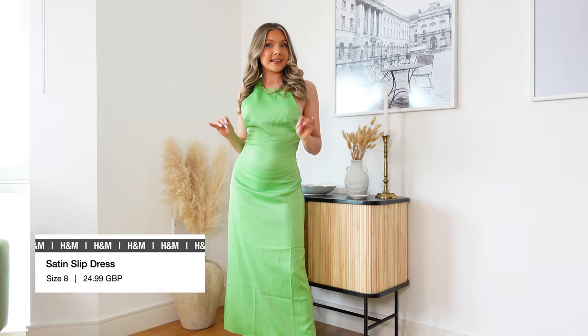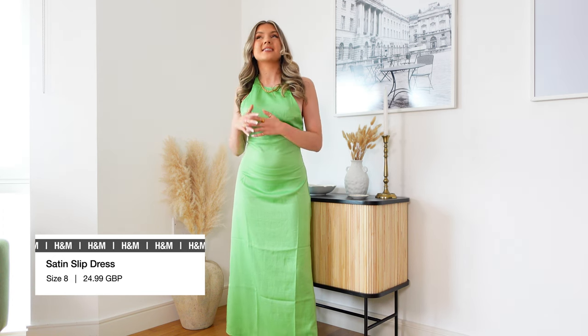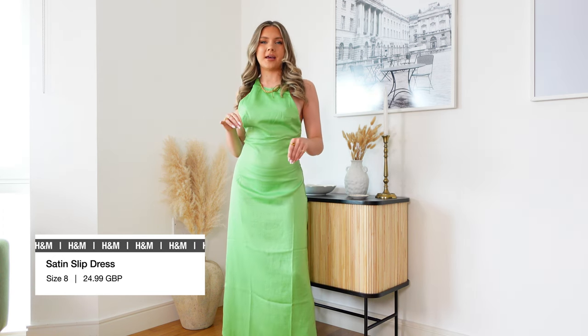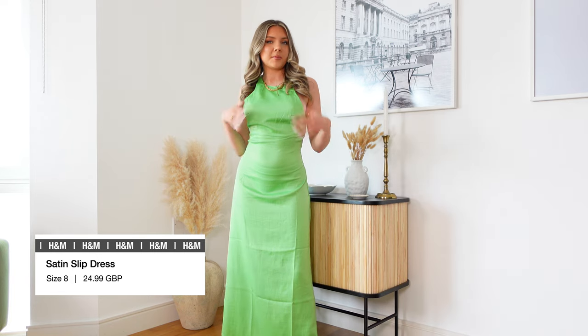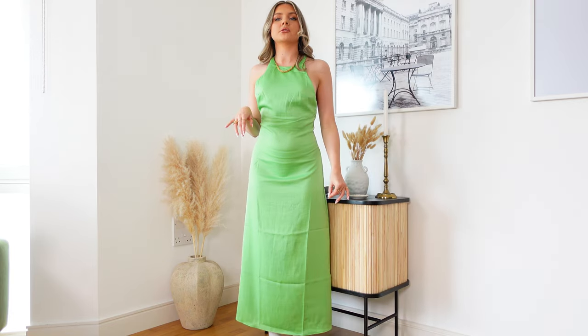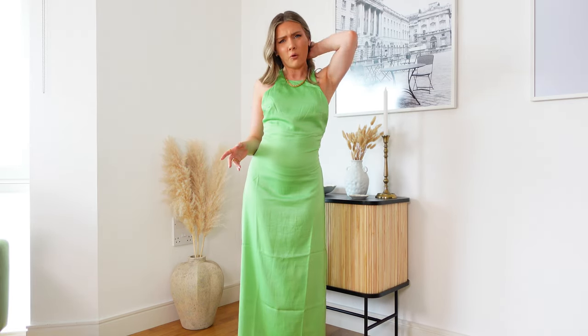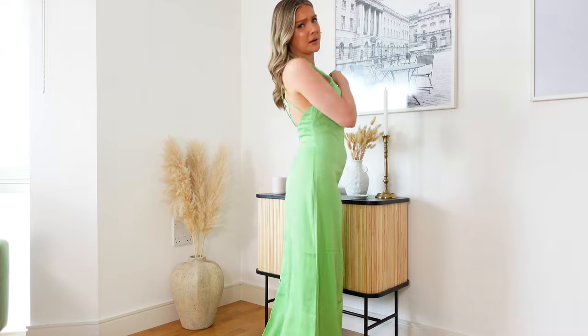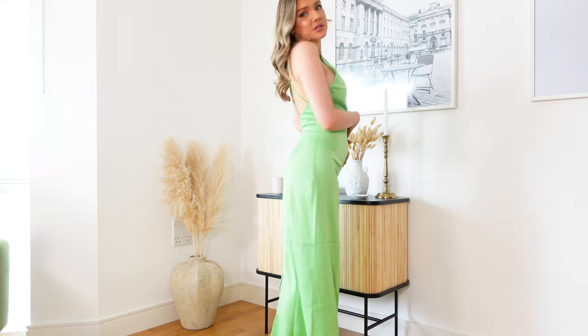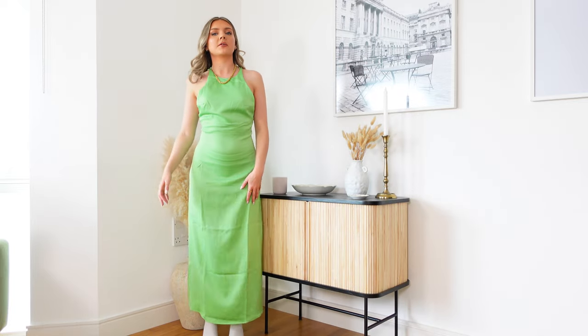Now this is giving me 1990s vibes. I honestly think if you were to type in 1990s movie premiere, you'd see so many people in dresses like this. I love it. I can't show you the bottom, I'll try and go on my tiptoes, but it is a maxi dress on me. I am 5'4" in the mornings, 5'3" maybe the rest of the day. So yeah, that's it for height reference. Can you see my feet here?